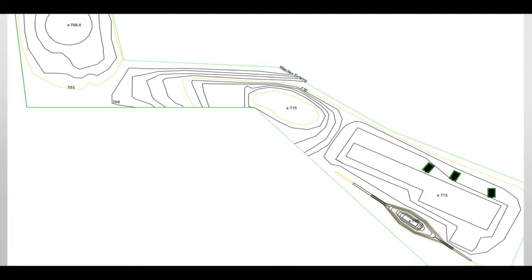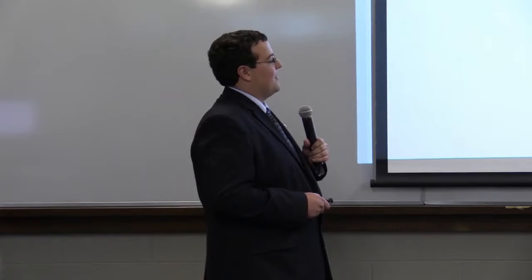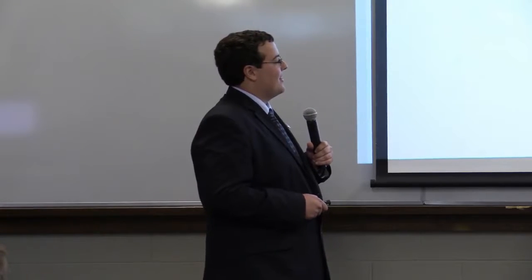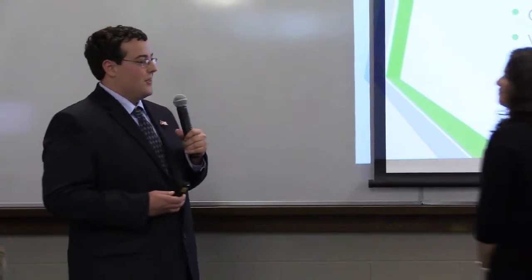Each line represents 1 foot of elevation change. So here you can see our building, it's flat. The way this works is if you drop water here, it'll move perpendicular to these lines. So if we drop water here, it'll go down here into our bioswales and eventually into our detention basin. So with that, I can hand it off to Bella, our environmental engineer, to tell you what she did.